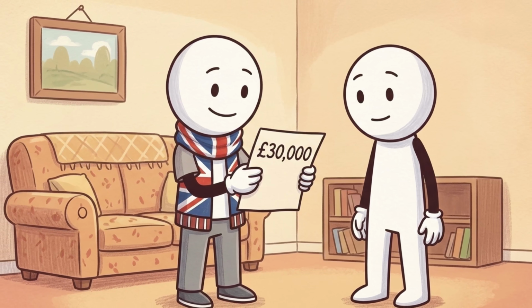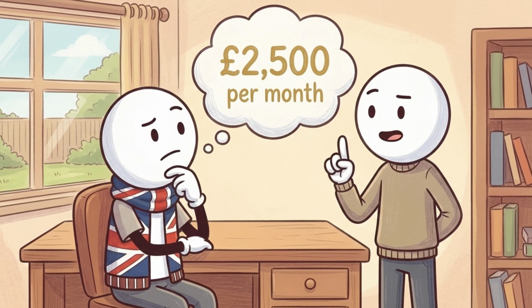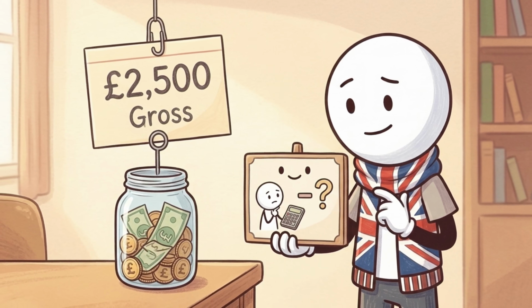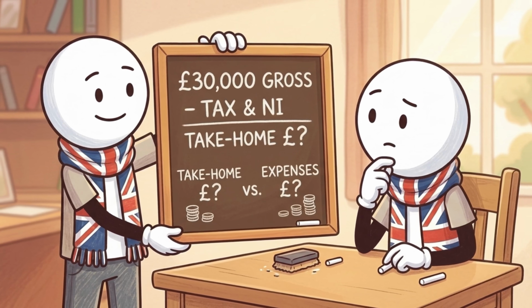Sam earns £30,000 a year. A lot of people hear that and think, that is roughly £2,500 a month. It is not. £2,500 is the gross number. Here is the actual maths.